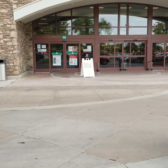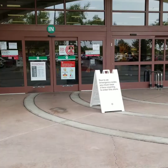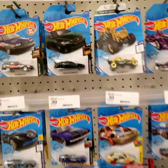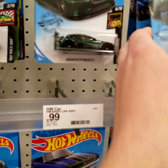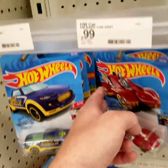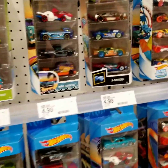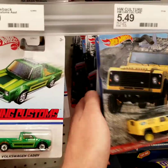It's been about a week since we hit my local Target, so we'll see if anything good has dropped, see if anything new has dropped. Alrighty, let's see. Got some cake coming up now. Not looking too good though. It's kind of expected. This Target is definitely not one of the better stocking Targets for sure.